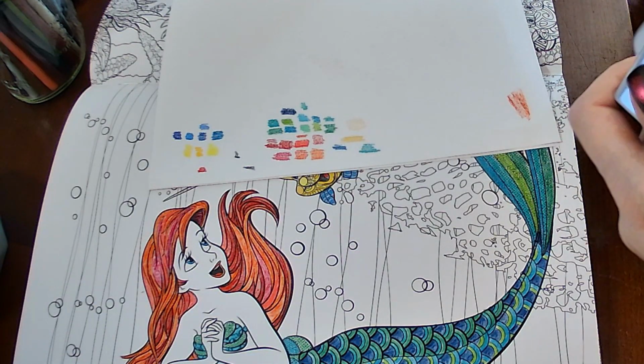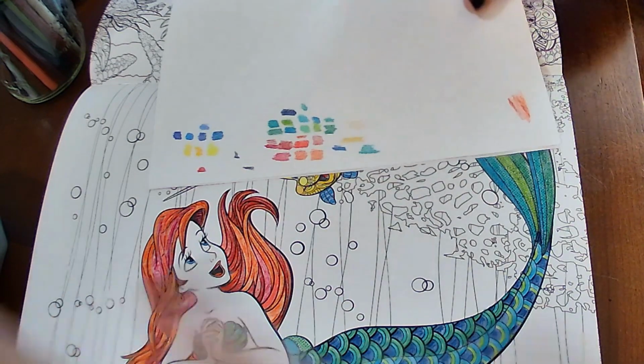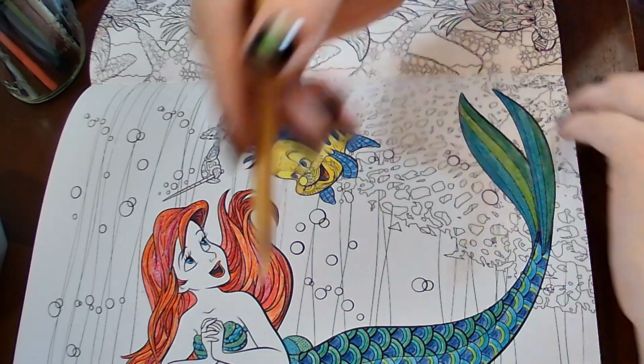I know for some reason there's been a lot of controversy about the recasting of the Little Mermaid with her skin tone. Frankly, I don't care. She can be whatever color, but I'm trying to somewhat stick to the animated version, their color palette. But that's the great thing about doing this at home. You can have her be whatever skin tone you want her to be.